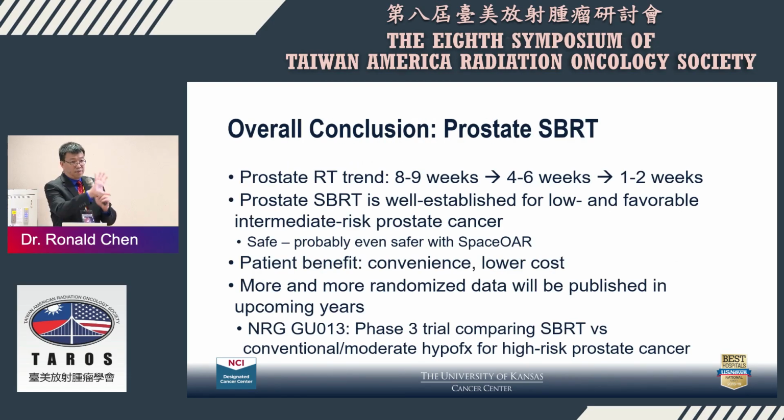So my overall conclusion on the first part, which is prostate SBRT: I think prostate SBRT in the last 10, 15 years has changed from offering 38 to 40 fractions, 8 to 9 weeks. There are now about 9 randomized trials to show that moderate hypofractionation, 4 to 6 weeks, is safe and effective. So it's changed from 8 to 9 weeks to moderate hypofractionation. And I think there's more and more data on SBRT. I really do think that SBRT, which is offering patients 1 week or maybe 2 weeks of treatment, is certainly, I think, here now, but also, I think, more common in the future. So this is really changing.